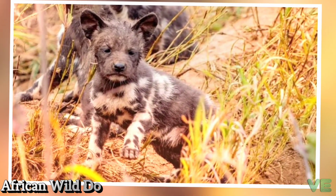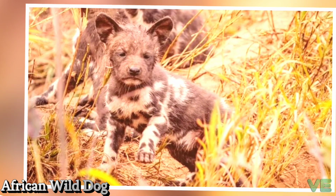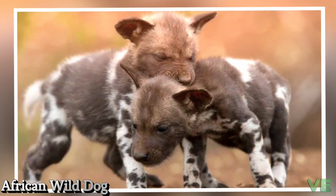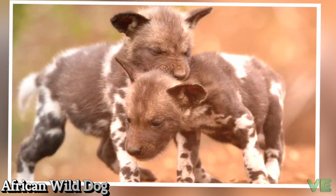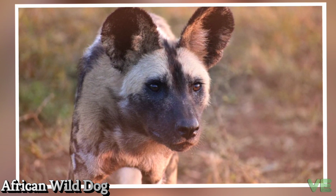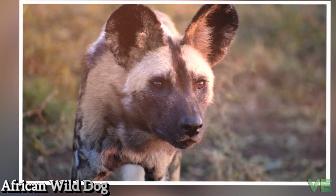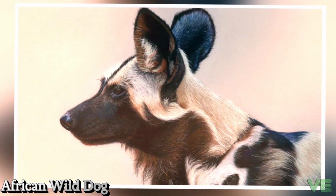The African wild dog, also called the painted dog or Cape hunting dog, is a wild canine native to sub-Saharan Africa. It is the largest wild canine in Africa and the only extant member of the genus Lycaon, which is distinguished from Canis by dentition, highly specialized for a hypercarnivorous diet, and by a lack of dewclaws.